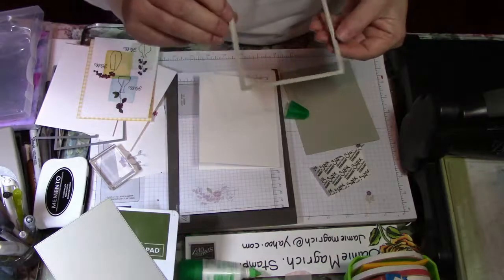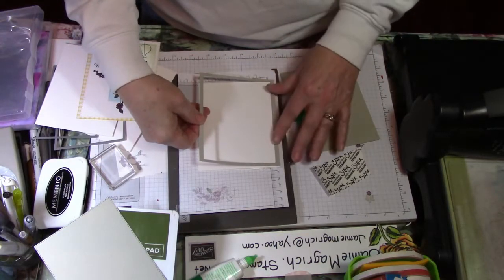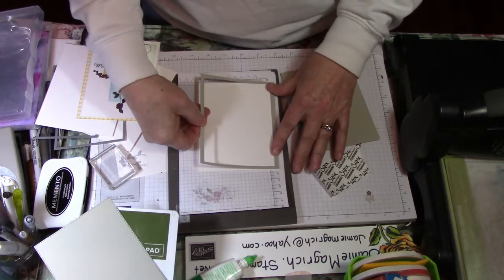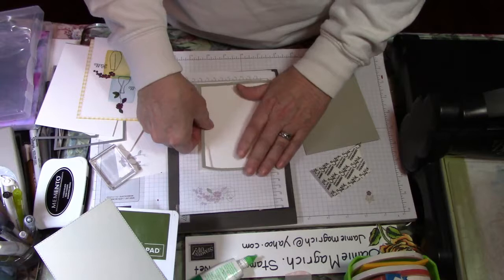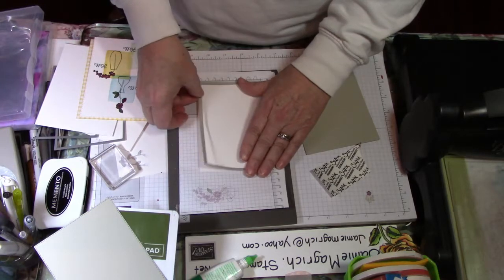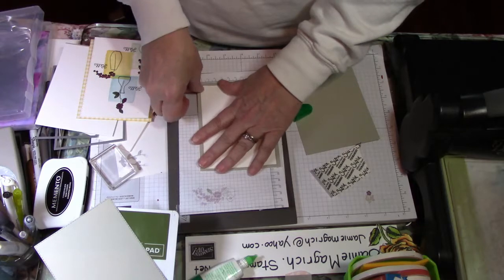Okay, and this is going to go right up to the edge here, and the bottom. Line it up with the top if possible. Should be the same size as the card. It's sticking to me. Okay.